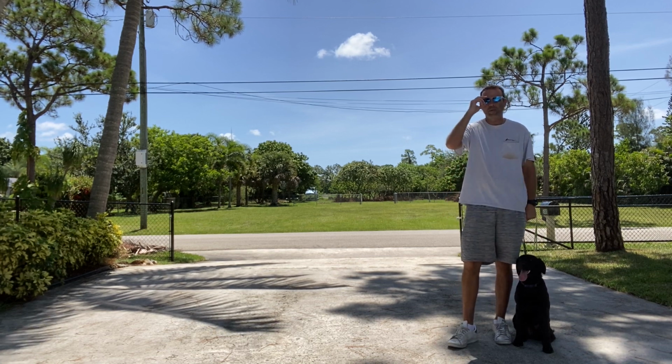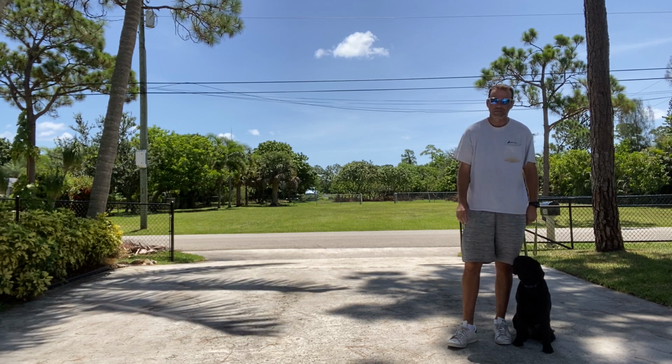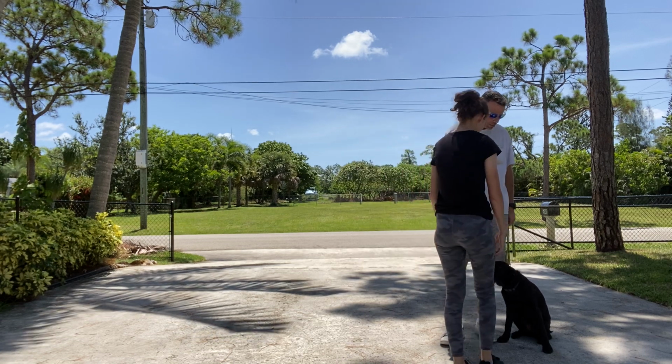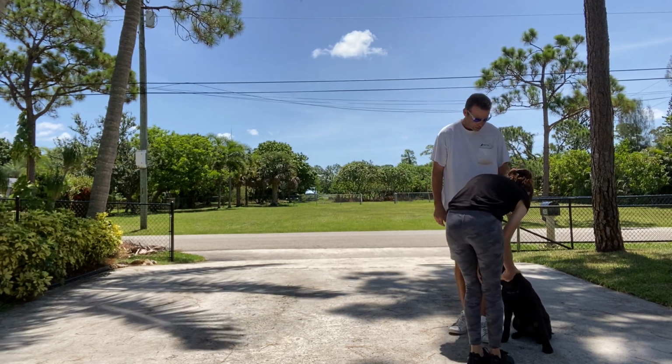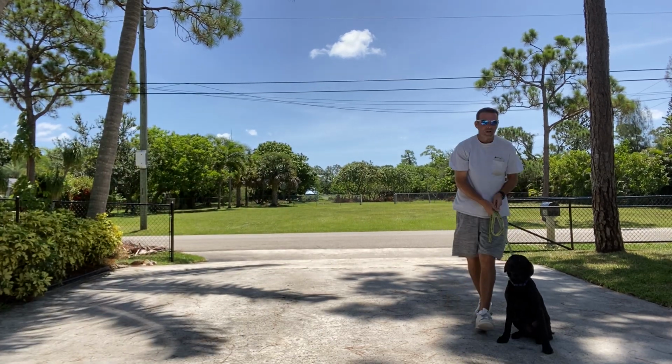All right, now when Abby walks up, she's gonna ask to pet her, okay? She's gonna touch the top of her head and underneath her chin. All right? Say, can I pet her? Yeah, absolutely. All right, very good. Good girl, Bell. Good girl. So now I'm gonna reset Bell real quick.